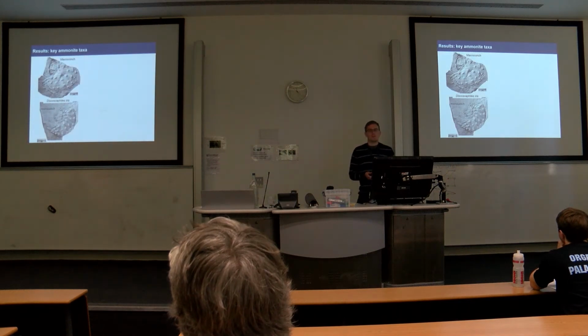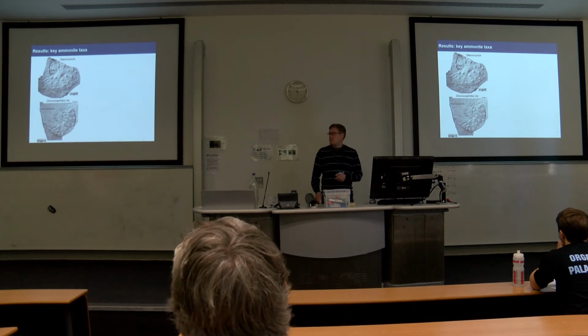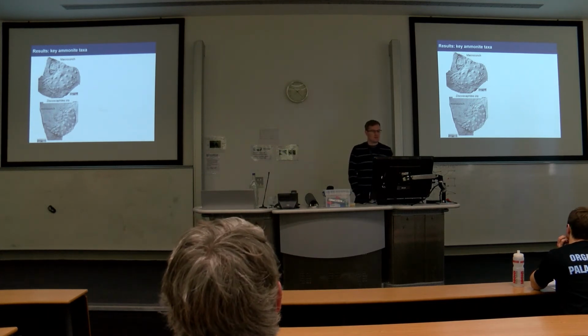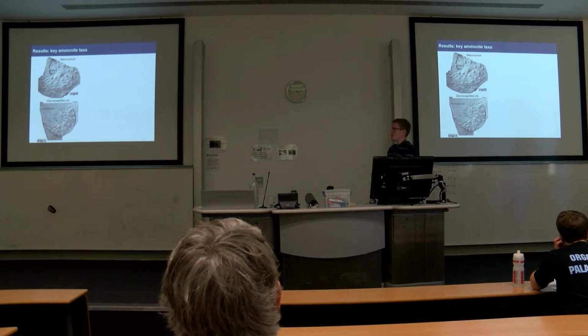So what did we find? Well, one of the most important things we found and confirmed straight away is the presence of this ammonite taxa, Discoscaphites iris, and this is really important for Maastrichtian biostratigraphy and correlating the Brazos fauna with others around the US. This is a dimorphic ammonite, so here you've got a macroconch and a microconch.